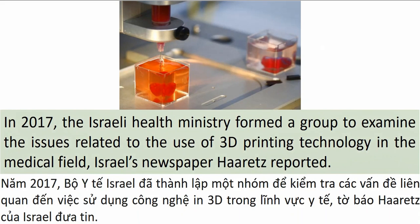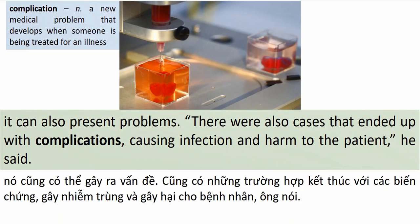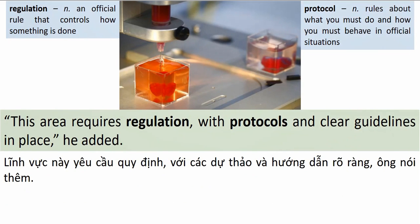In 2017, the Israeli Health Ministry formed a group to examine the issues related to the use of 3D printing technology in the medical field, Israel's newspaper Haaretz reported. One of the group's members was Samer Sweryuji, who works at Galilee Medical Center in the coastal city of Nahariya. He told the newspaper that while 3D printing in medicine offers great promise, it can also present problems. "There were also cases that ended up with complications, causing infection and harm to the patient," he said. "This area requires regulation, with protocols and clear guidelines in place," he added.